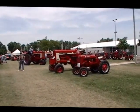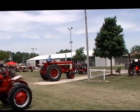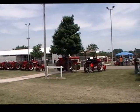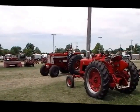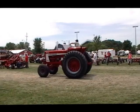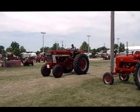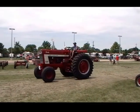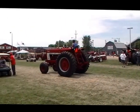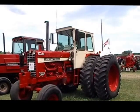Oh, here comes that nice 806 that I'm always drooling over. Wow. We're really starting to move now, folks. Well, things are starting to thin out. Nice looking 1256 with an ice cream box cab on.